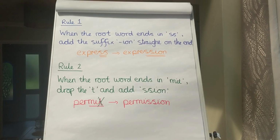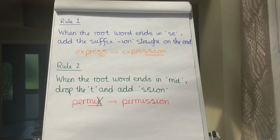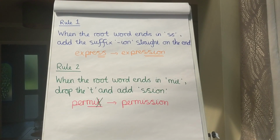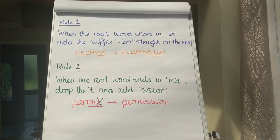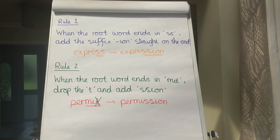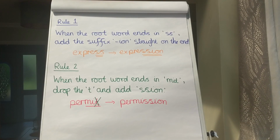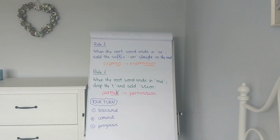Rule 2. When the root word ends in mit, you drop the T and add ssion. So permit is the root word, it ends in mit, so you get rid of the T and you add ssion to become permission.